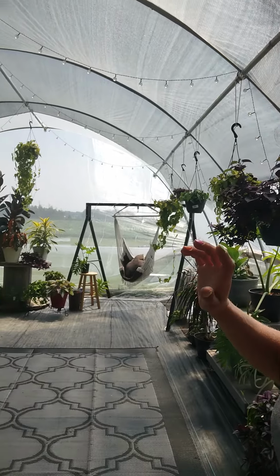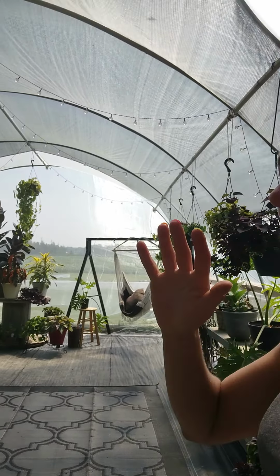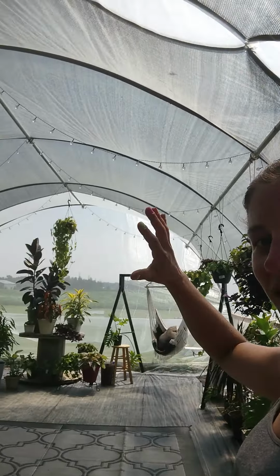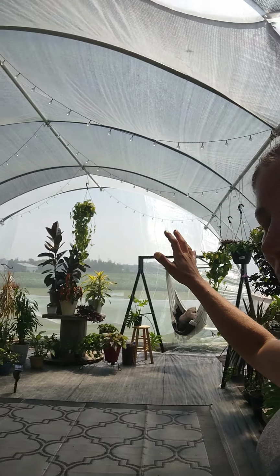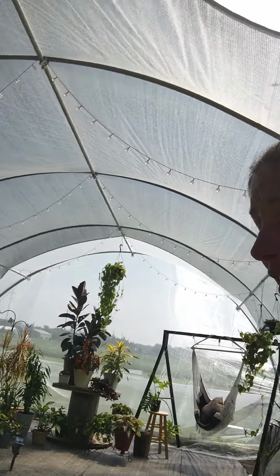This is like my place, okay? Every night I sit out here. I do have solar lights, and the solar lights actually work really well in here. I was worried that they wouldn't get enough light. All my solar lights work in here. So imagine this at night completely lit up. I do have some spotlights for some of them. So I'm loving it so far.